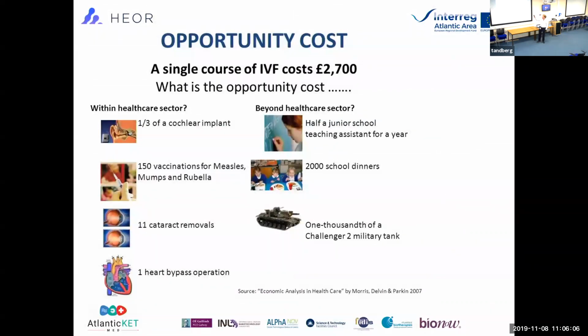So what I've forgone, if I choose to invest in the IVF technology, I could have forgone potentially a third of a cochlear implant, so they're quite expensive, or potentially 150 vaccinations for measles, mumps, and rubella, 11 cataract removals, or 1 heart bypass operation. Those are the opportunity costs that are associated with my choice, or let's say a decision maker's choice, to invest in IVF technology. Of course, the key question then is, does that demonstrate good value for money?